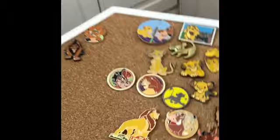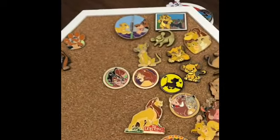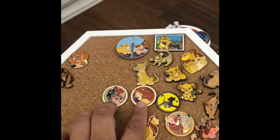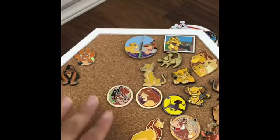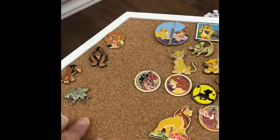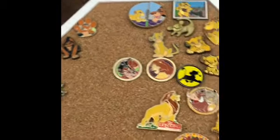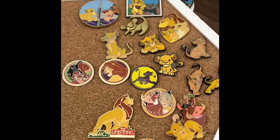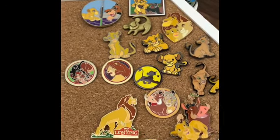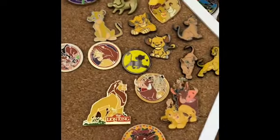Other collections that I have, this is my Lion King collection. I kind of organized it by these two pins. So this side is like all Simba and Simba's family, and this side is all Scar's homies. You can see that it's very empty, as opposed to this one where it's all pretty much full. But yeah, I really like Lion King. That was one of the first Disney movies I think I've ever seen. So yeah, these are really special.